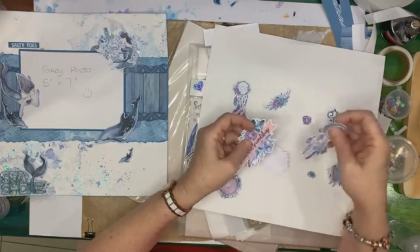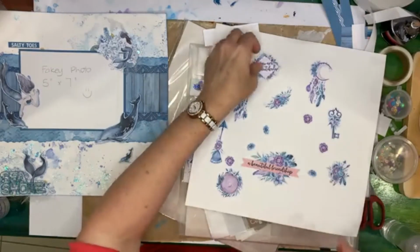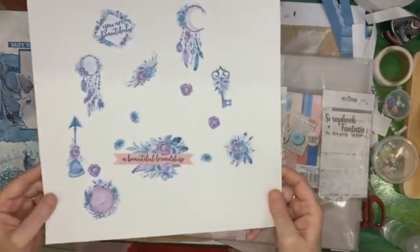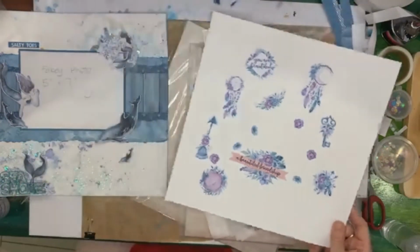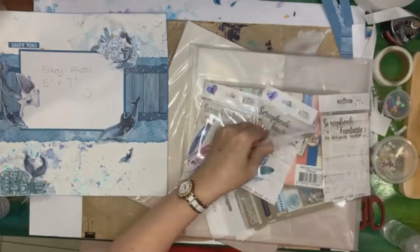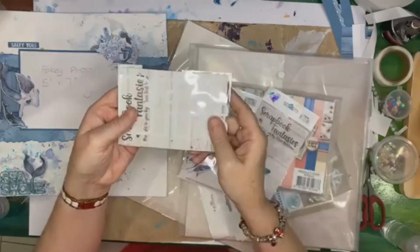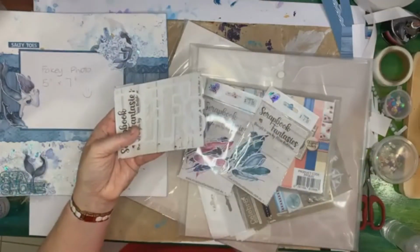So this is what's in the Beautiful Boho pack. This is a Colour Cuts mini, so it's only $2.95. That's what's in it, and you get one of those in kit number 6 if you bought kit 6. I'm going to give that to Tony. Did you like my page I made? And then this is the word BFFs.